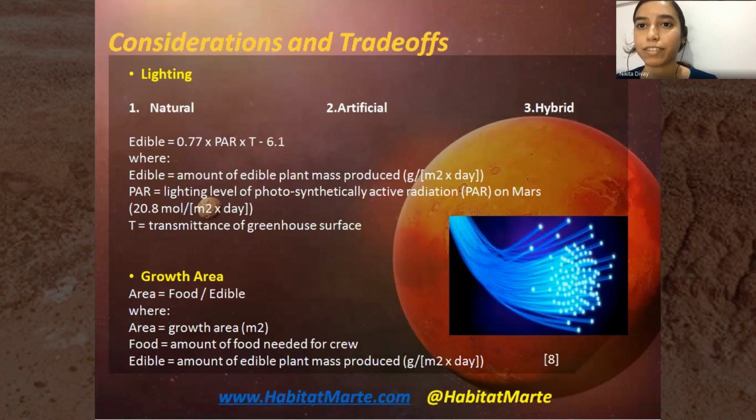So if we want to know what is the amount of edible plant mass that is produced, it can be calculated through this formula. PAR is the photosynthetic active radiation, which basically can be said to be sunlight. Next would be the growth area of the greenhouse. The growth area can be calculated using this formula.